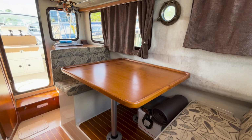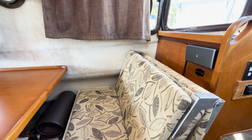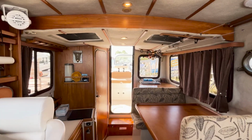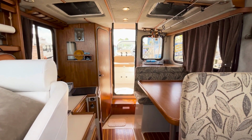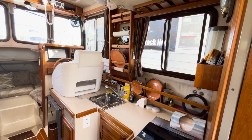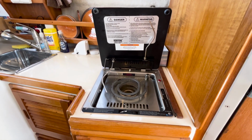Also to port is the dinette, and the forward seat can flip positions to face aft or forward. The fully equipped galley has a fabulous layout, also arranged for efficiency, and is extremely functional with ample storage in cupboards and drawers.